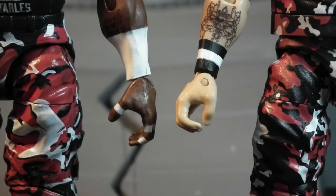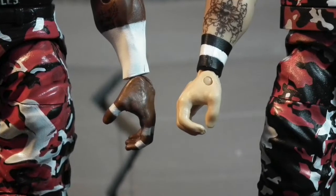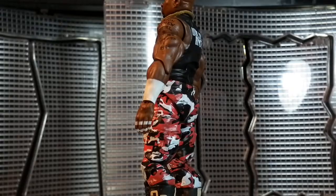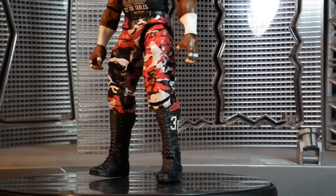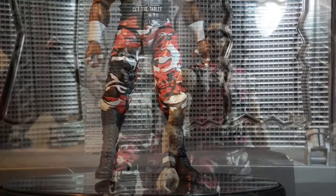Now, as well with his hands, it has the pinless technology. Now, I thought this was a bit before the time, but I could be completely wrong. But nevertheless, I thought that was really interesting to see. And then just like Bubba Ray, he's got the camouflage pants in red, white and black. And he's also got the same style, tall black boots with a white trim, and of course the 3D logo on one side displayed at the top.